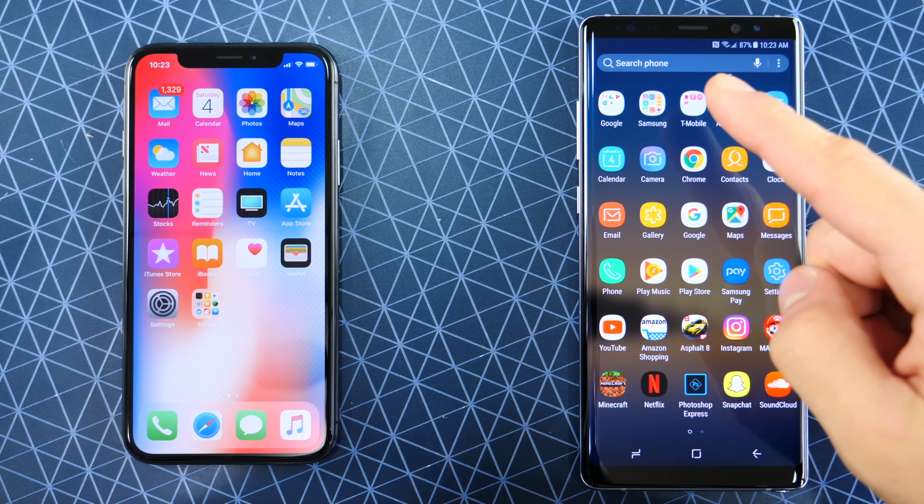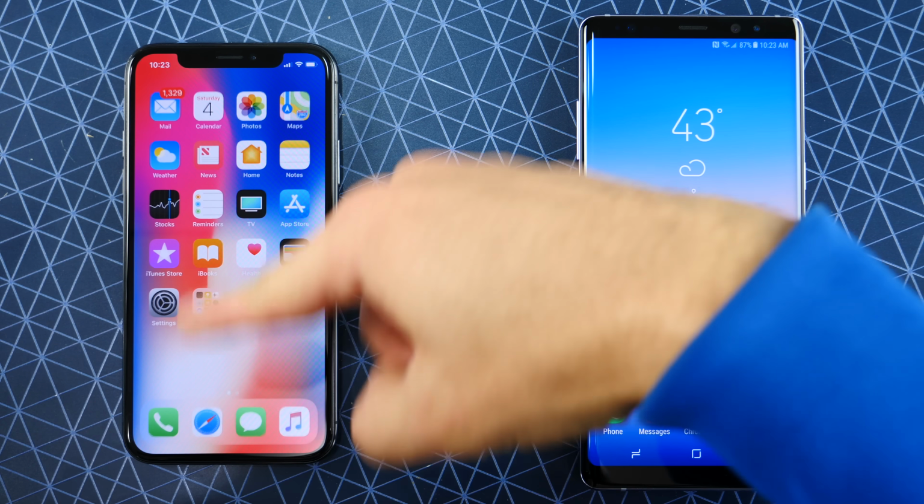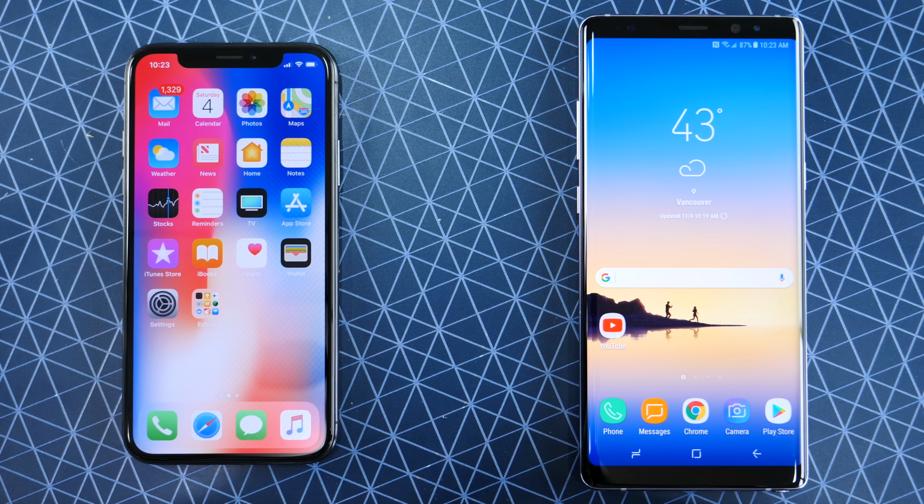This one has this where you can slide up and get into all of the apps. When you slide up on this one, it just gets into the app switcher just like that. So pretty cool. These are very, very similar phones in their own ways. It's kind of amazing. I love it.